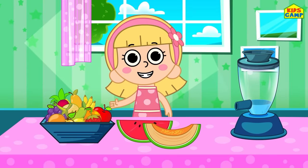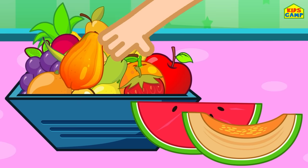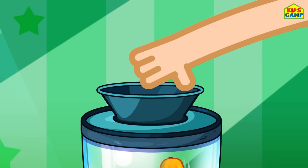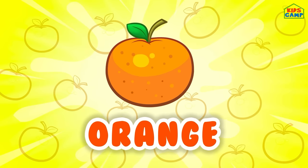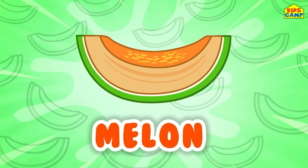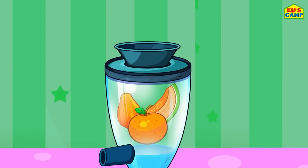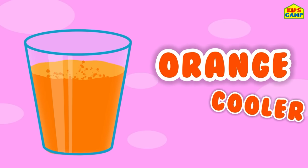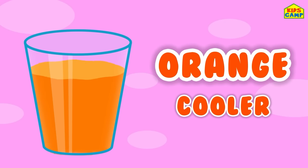Let us give them another go! I'm going to take a yummy papaya, an orange, and a juicy melon! In they go! Let's mix them up! Woohoo! An orange cooler!